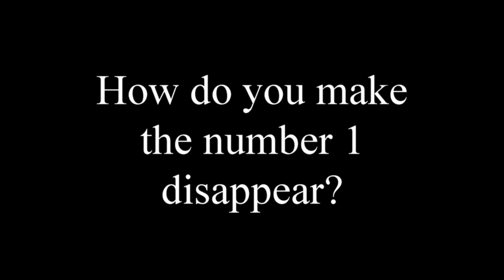So, it's okay for there to be more than one way to write a number that you find on the number line. Okay, here's a riddle. How do you make the number 1 disappear? You add the letter G, and it's gone.